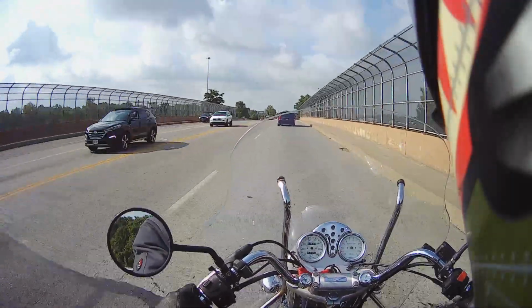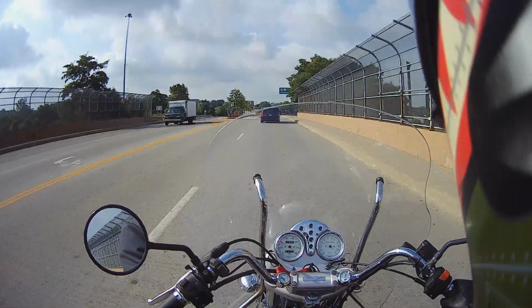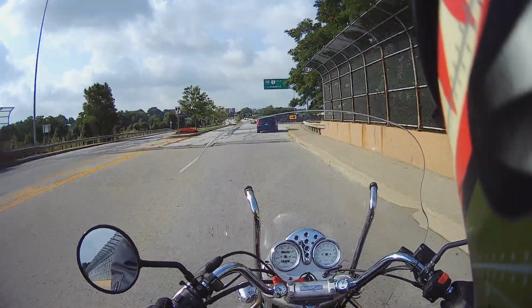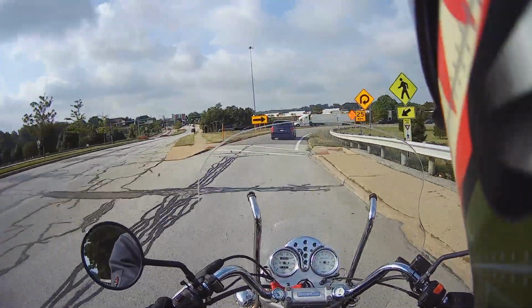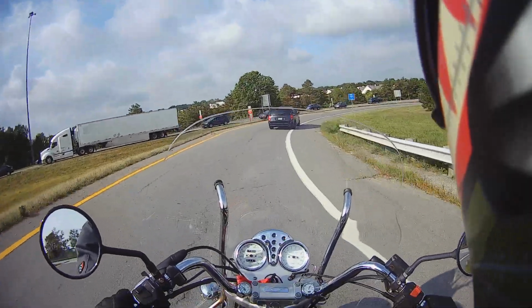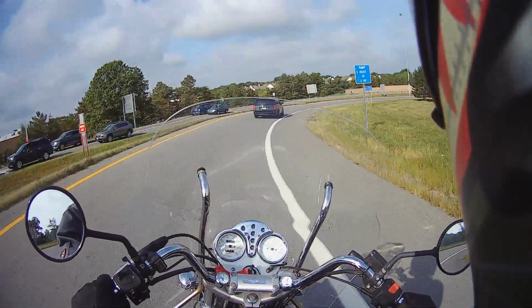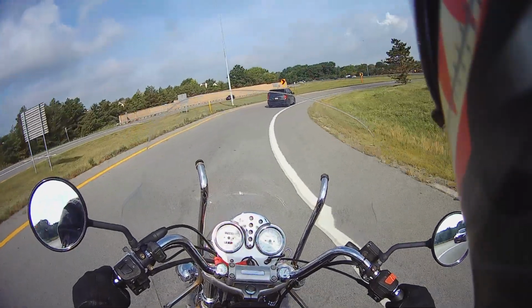It is smooth. I will say the power delivery on this is factory stock exhausts on it. Fuel injection, Magneti Marelli fuel injection system, and it is just absolutely smooth. There's no hiccups anywhere in the power band on this. It's smooth from an idle to whatever speed you want to go. Very, very nice power delivery.